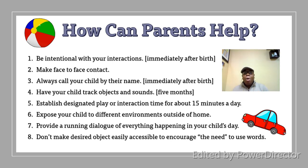And you don't always want to make it easy for them and put the things they want within their view, or where they can access them on their own. For example, if they have a favorite ball they like to play with, put it up on the shelf where they can't reach it, and it forces them to either make a noise or sound and come to get you for you to get it. It makes them have to ask for what they need by encouraging them to use their words to do that. So those are a few things that parents can do to help.